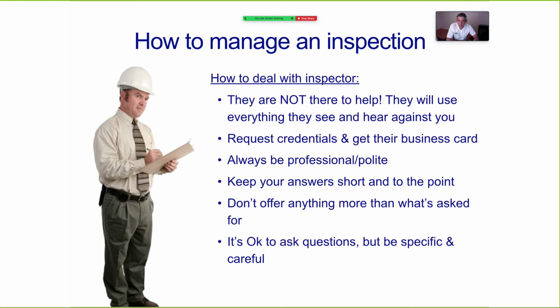It's okay to ask questions, but be specific and careful about that. Again, it's easy to drift from a question into a monologue or asking too much that might expand the inspection or incriminate you. So you can ask questions. That's okay, but be careful about that and be specific about that.